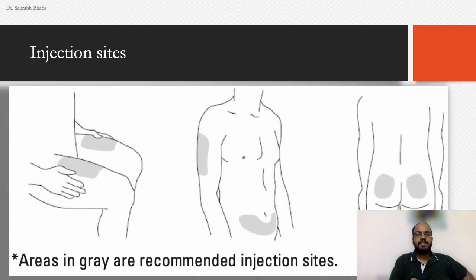These are the injection sites which I have taken from the Guselkumab product insert. These are all the sites where you can give a subcutaneous injection, along with just one mention that in the periumbilical area you have to leave around 1 inch to 1.5 inches from the umbilicus before injecting.